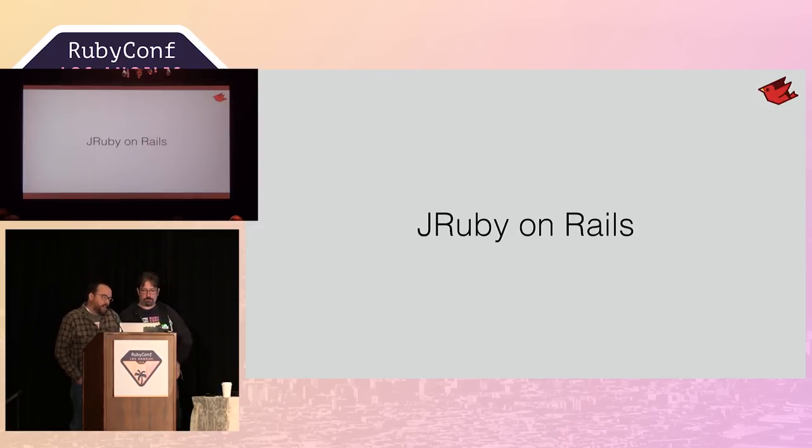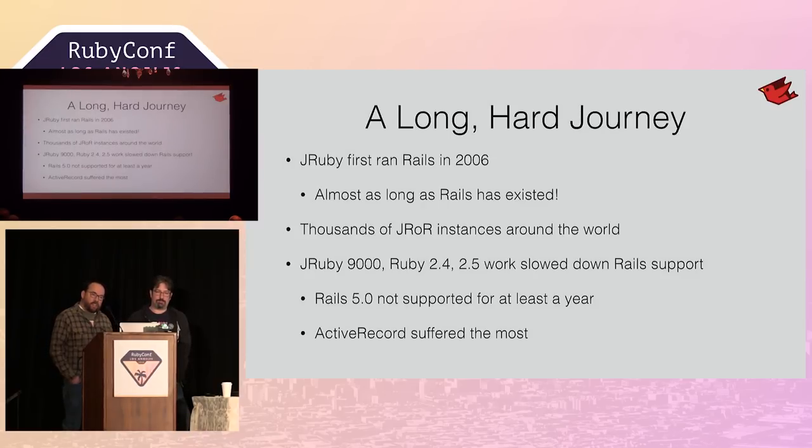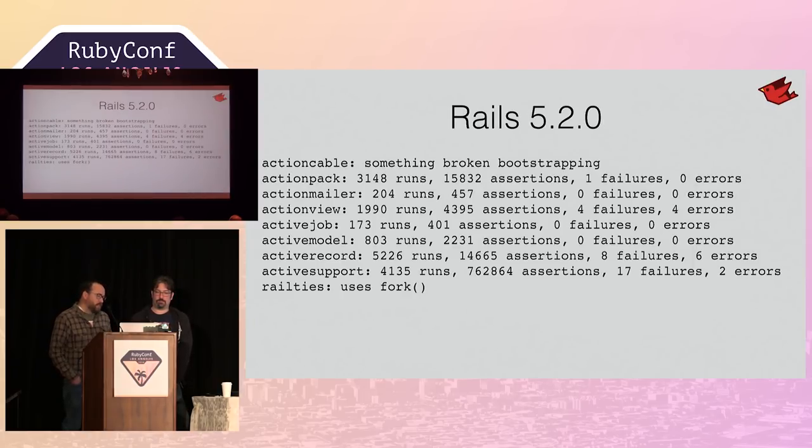So, a new section. We've been running Rails since 2006, and there's been plenty of people that have deployed JRuby on Rails applications. But about the time that we were working on Ruby 2.5 support, which was originally going to be 2.4 support, we kind of fell behind a little bit. In particular, most of the Rails stuff just worked as long as you didn't use a database, which is not very useful. So Active Record JDBC fell a bit behind. But that's been solved now for probably a year or close to a year.